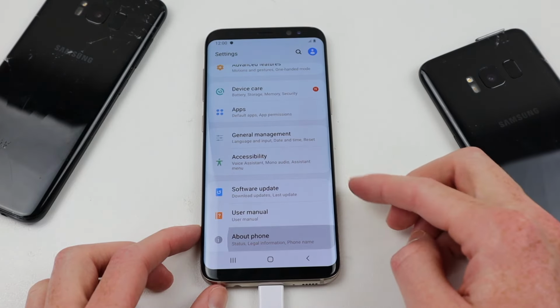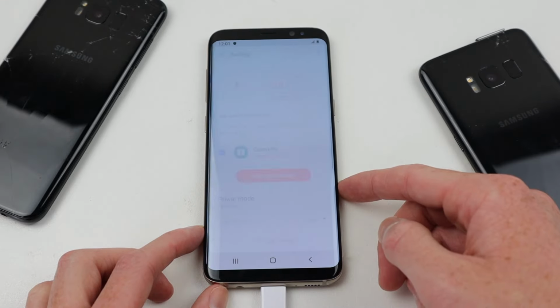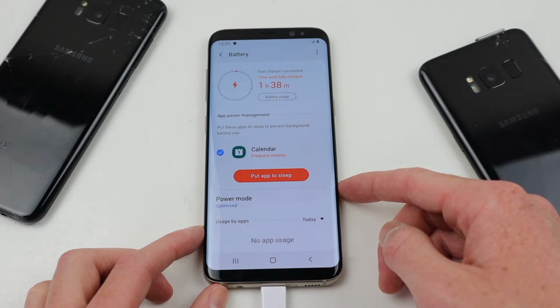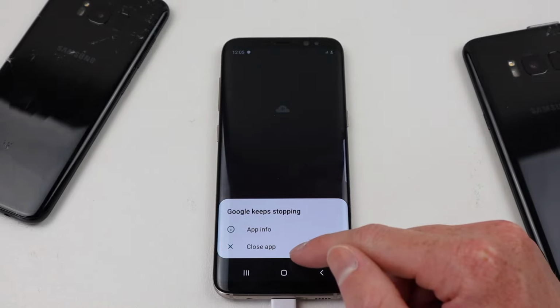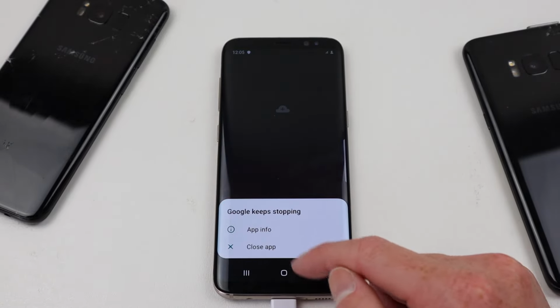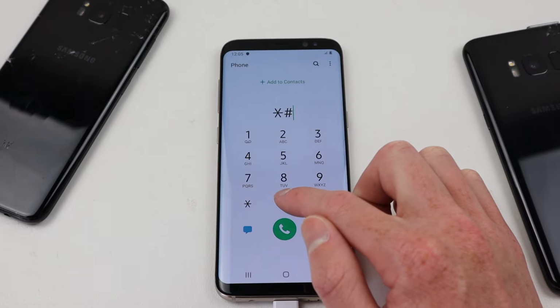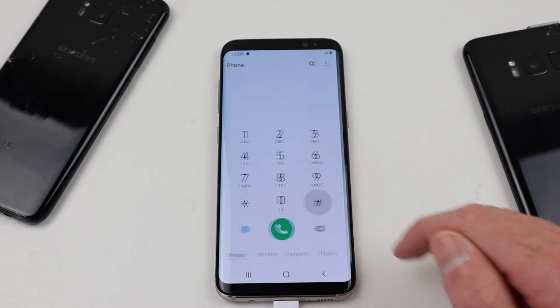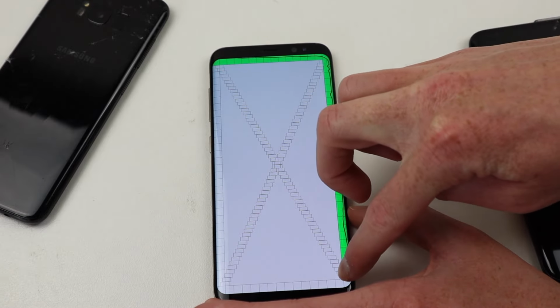Going into settings and about, we can see that this is an international version of the Galaxy S8. Also in settings was a message of significant battery drain, and at a closer inspection, this is where it becomes a little bit more interesting. It appears a lot of apps keep crashing. Now, is this a software related issue? Well, I don't think so, because this phone also randomly reboots at any given point. But nevertheless, the display on this phone needs to be tested so we can actually verify if it's worth keeping and saving for another phone.